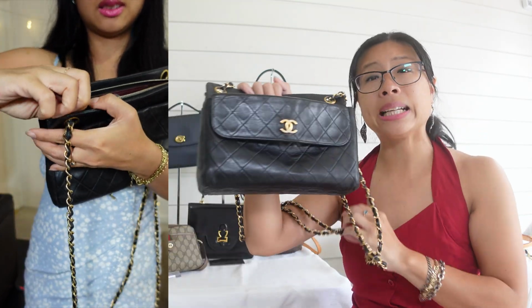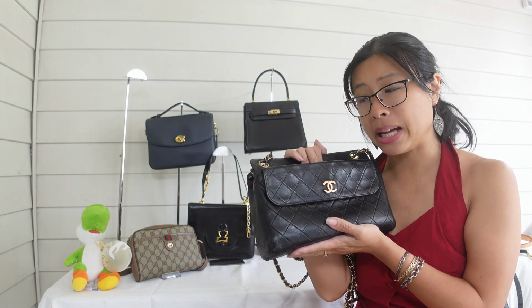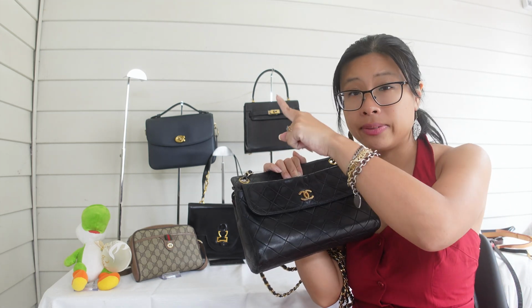Unfortunately, this bag did make it into my 5 worst pre-loved purchasing stories because it has a bad story to go with it. The seller was not honest about the condition of the bag, so I'll leave that story here for you to look at.